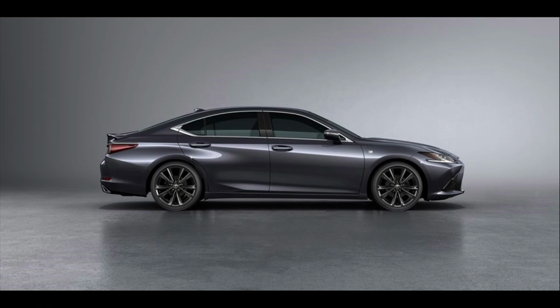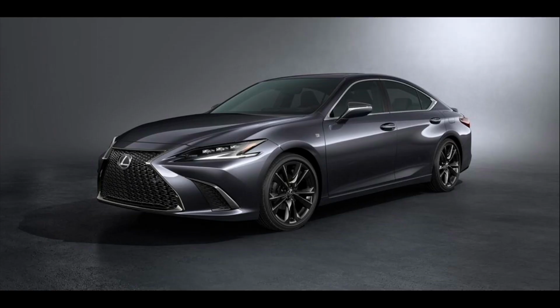Way to go, Lexus. What could use improvement? Help me find something. I can't find anything. I just love this car.